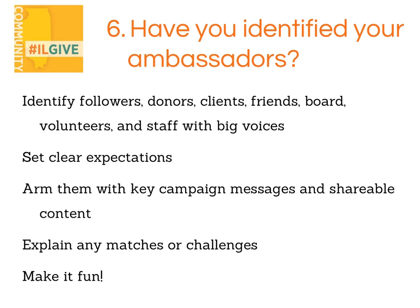You also want to set clear expectations for those ambassadors and let them know exactly how they'll make an impact. So when you're inviting them, which you can do right through the platform, in that invite email, maybe talk about what their engagement will be doing and how their fundraising will be important to your organization.